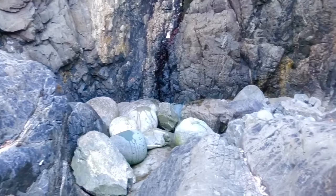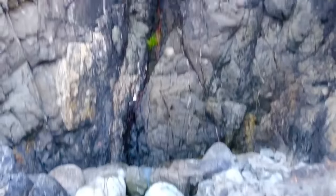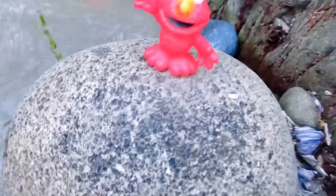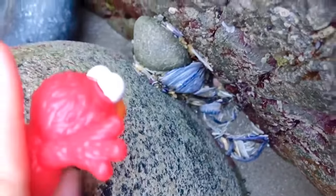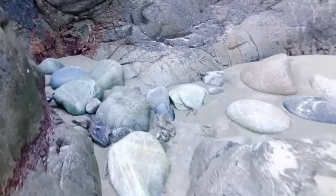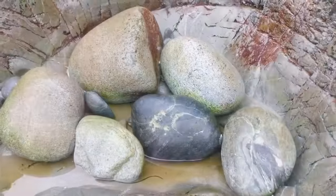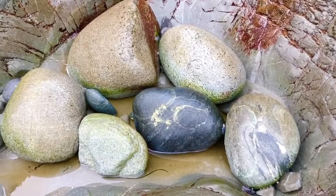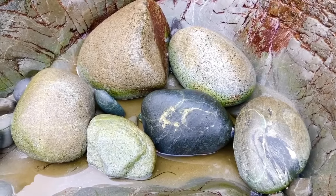And we can see all of these rocks that the crashing waves push into the cliffside. And over time, these rocks become really smooth and round. And even some shells get crushed and they turn into sand. The ocean waves are so powerful that I went back to this spot the next day. Look at how many more rocks were brought up from the strong ocean waves and tide.